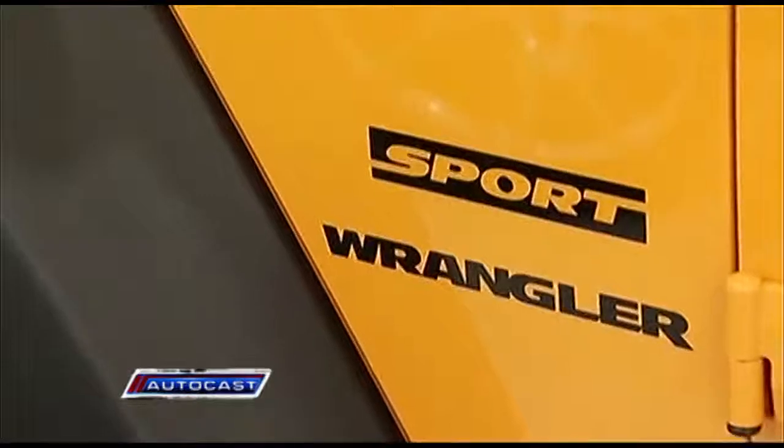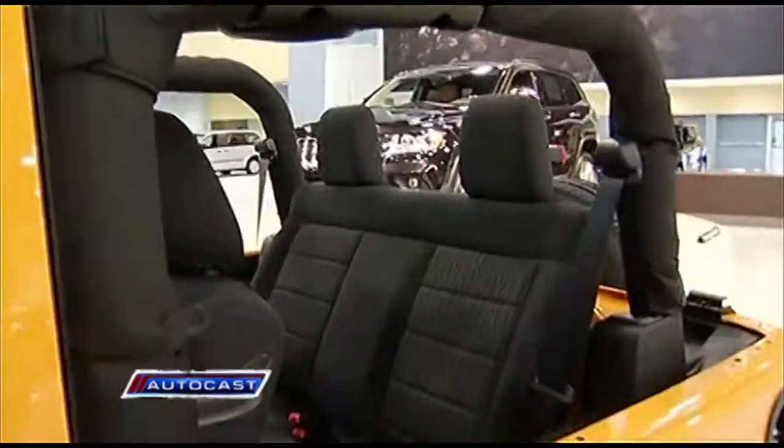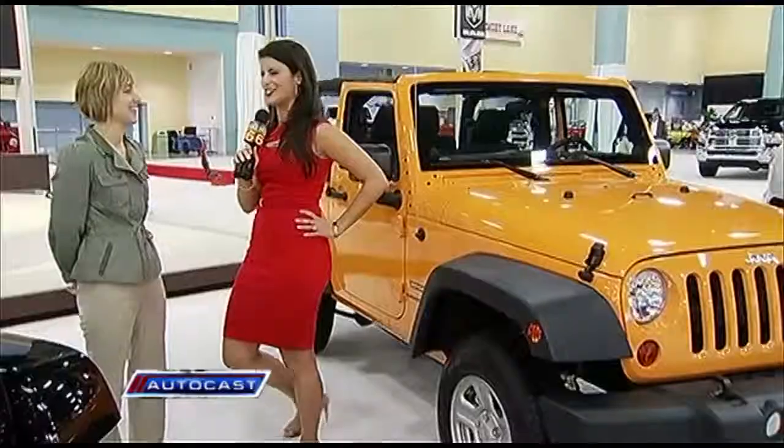Thank you. Now, I want to hear, if you could be one of your own vehicles, which vehicle would you be? This Jeep Wrangler right here. It's in our brand new Dozer color for this year. Oh, okay. It's like an orange yellow, very South Florida, and it's very you. Becky, thank you so much for your time.